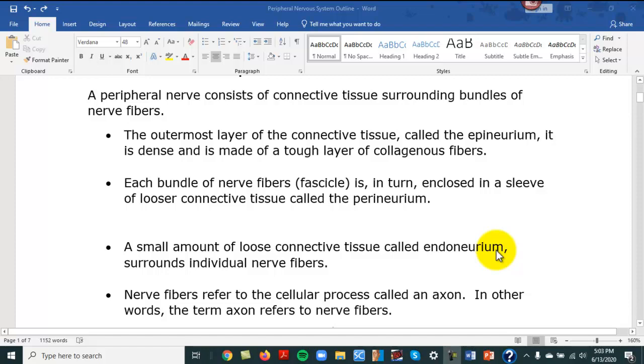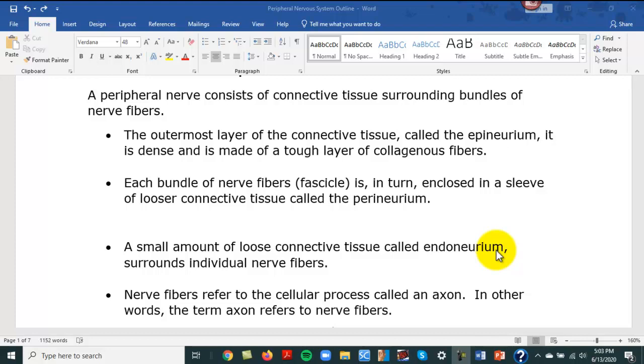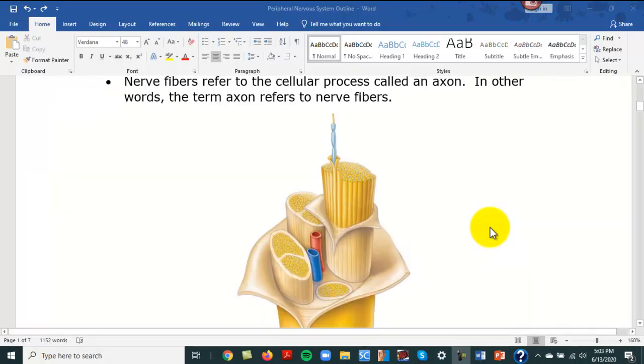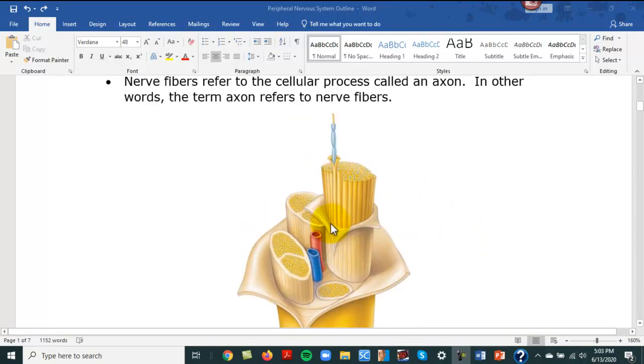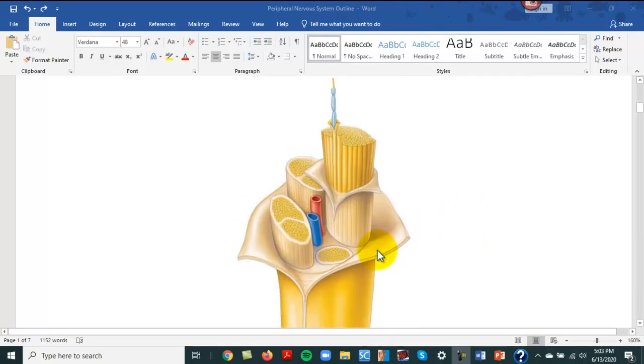You do have to know the structure of a peripheral nerve. In the other section, in nervous system 1, we talked about neurons, we talked about sensory nerves and motor nerves, and sensory neurons and motor neurons. And a nerve is very similar to a muscle and how it's designed and put together. This is actually a really good picture of an actual nerve. Now we're talking about nerves at this point.